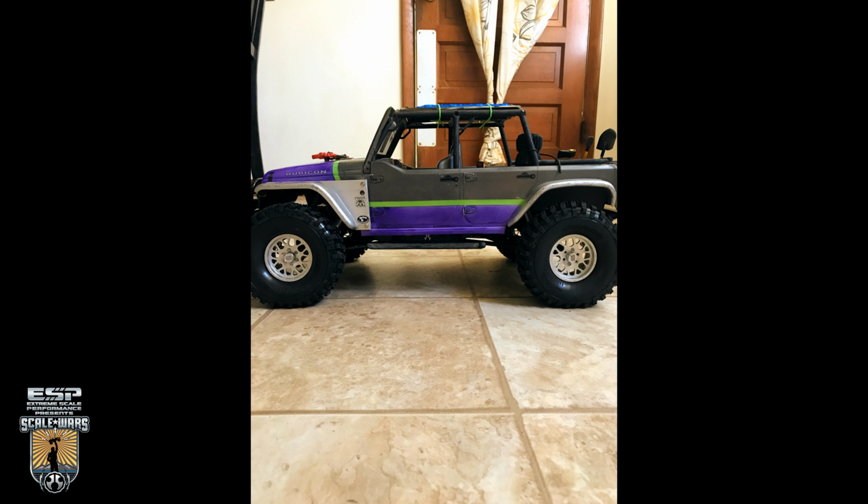So this build classification is obviously a trail truck, and on a scale of 1 to 10, he's rating this one a 5. So another 5er right smack dab in the middle.